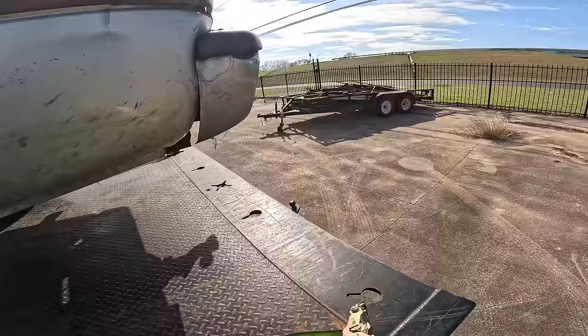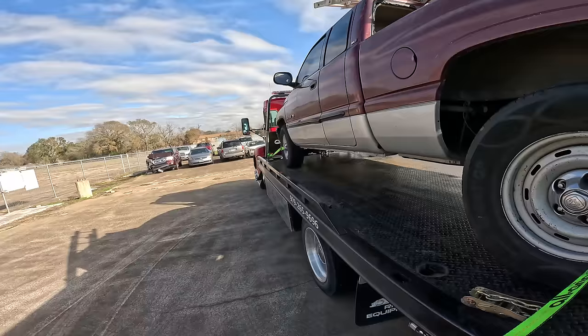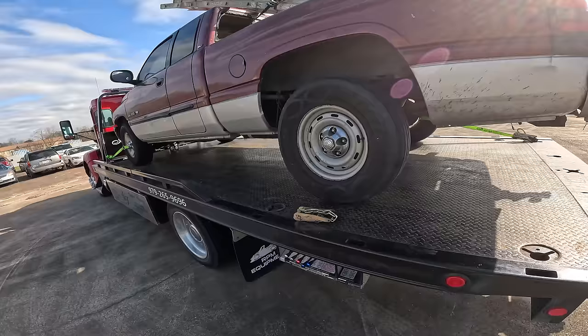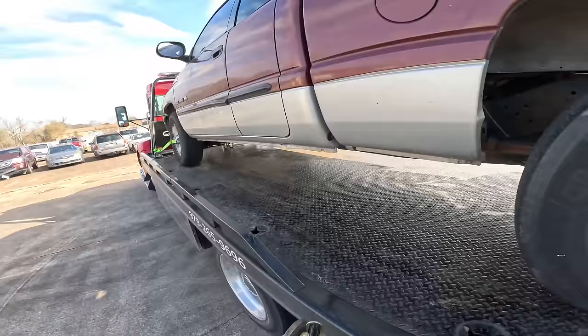Nice things about this new Kenworth, the airbags drop enough to where you really don't have to tilt the bed any, like we always did on the International. It has it down at an angle enough to where the vehicle kind of wants to roll back, which keeps the winch tight.